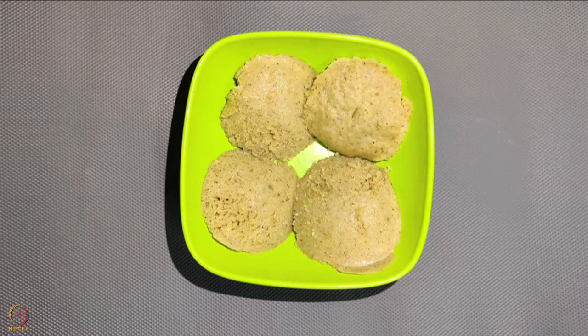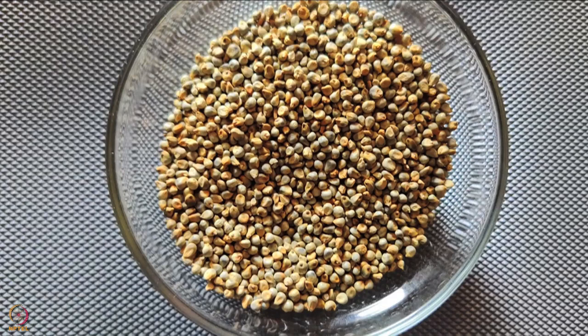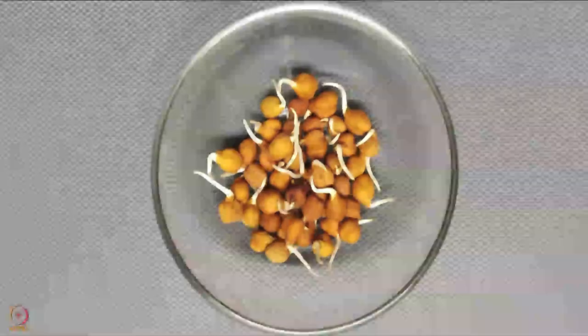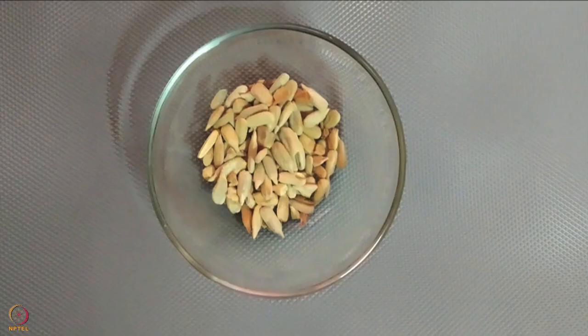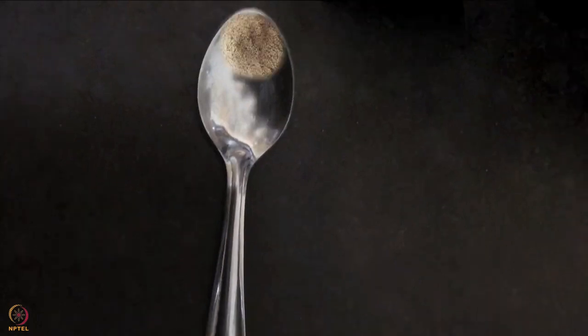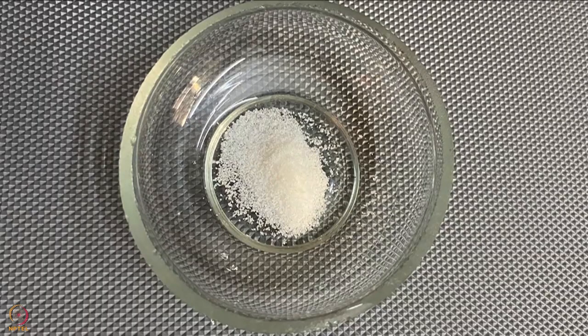Now, let us begin with the first recipe, which is black-eyed bean idli. To prepare this recipe, we will need 2 tablespoons of each: whole pearl millet and whole foxtail millet. We will also need 1 tablespoon each of sprouted black-eyed bean, sprouted whole Bengal gram, fenugreek seeds, and roasted sunflower seeds. We will also require 1/4 tablespoon of each: drumstick leaves powder, curry leaves powder, nuts and seeds powder, and salt.